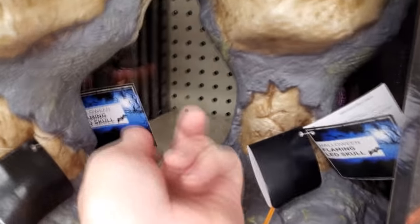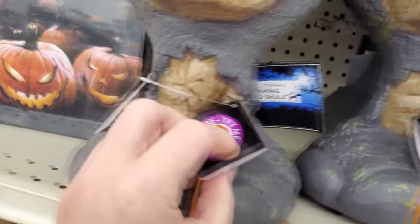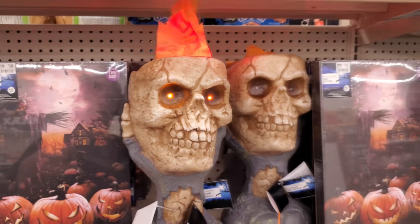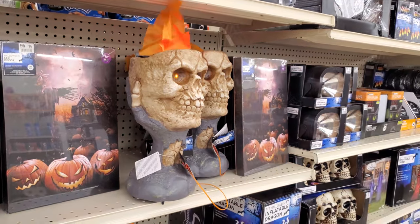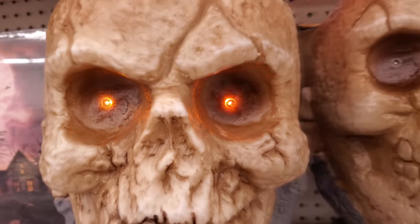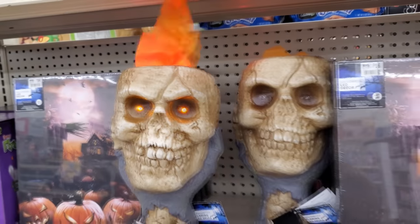A Halloween flaming lead skull. Can I talk today? Ooh, look at that. That's pretty cool. That reminds me of Indiana Jones and the Temple of Doom. Look at the eyes. That's a pretty good looking fake flame, too.